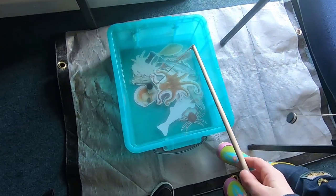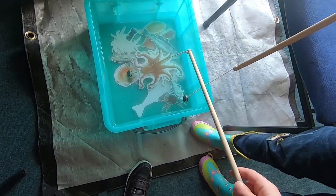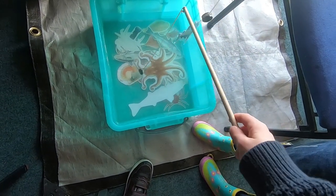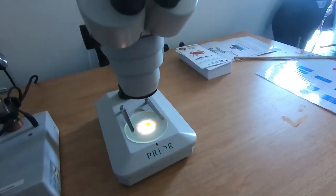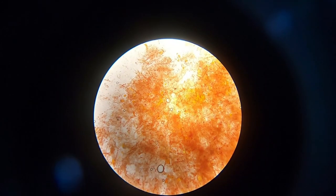Let's go fishing! Oh, hello, fish! I'm a plastic crab! Well, that's what it's made of. That's kind of cool. And what's this made of? Have a look. Whoa! That's cool.